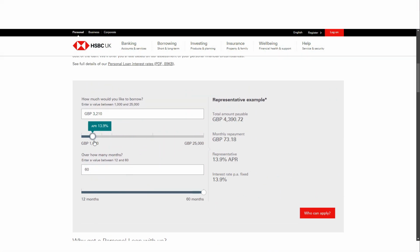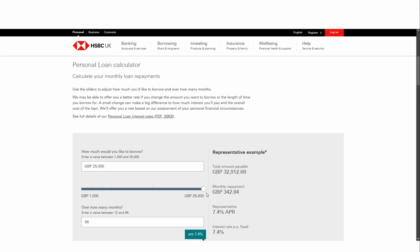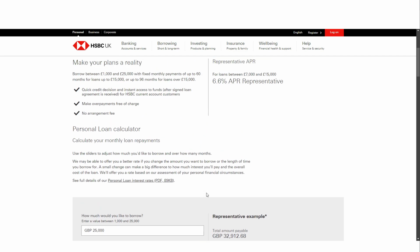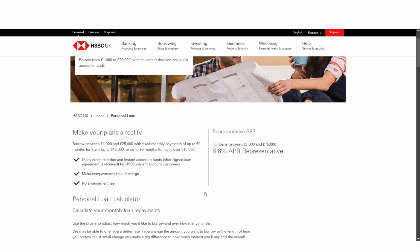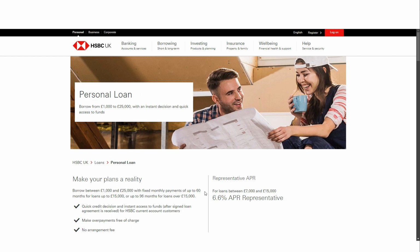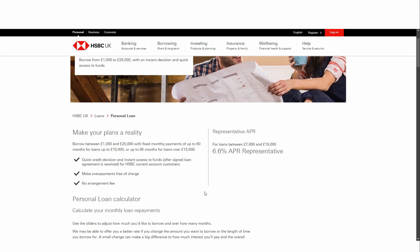HSBC personal loans offer a range of features and benefits, particularly for existing customers who can enjoy faster application processing and instant access to funds. The ability to apply for a joint loan and the flexibility to change repayment dates are additional advantages. However, the process can be slower for non-customers and early repayment incurs interest charges. When considering an HSBC personal loan, it is essential to weigh these factors against your financial needs and circumstances. Always read the fine print and understand the terms and conditions before applying.